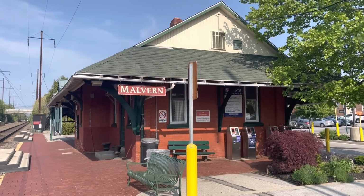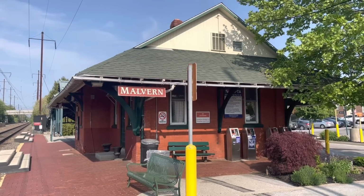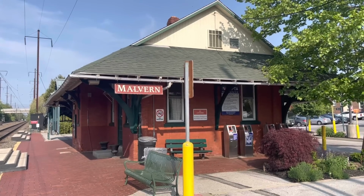Well, we're now well further east at the Malvern station. We're about 1.5 miles west of Paoli. This station was built in 1900.